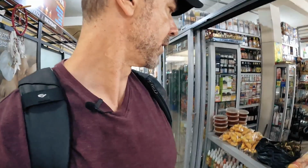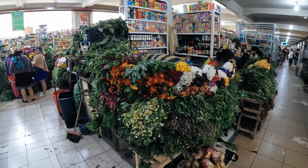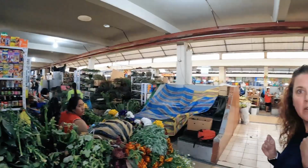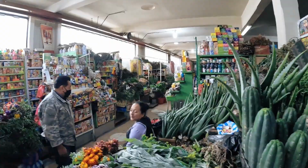Turmeric. Really pretty flowers. But yeah, so all this stuff is over here. I found a certain brand that I like, and they used to have it here. Get you some cactus and aloe. A lot of natural remedies over here.